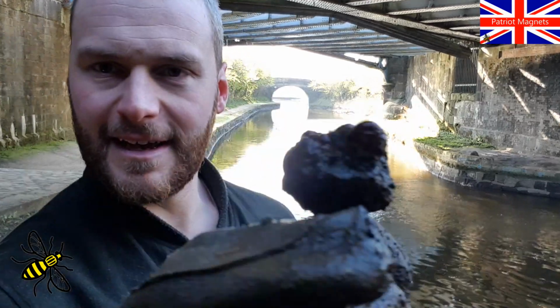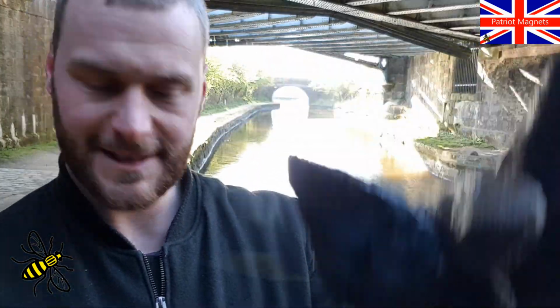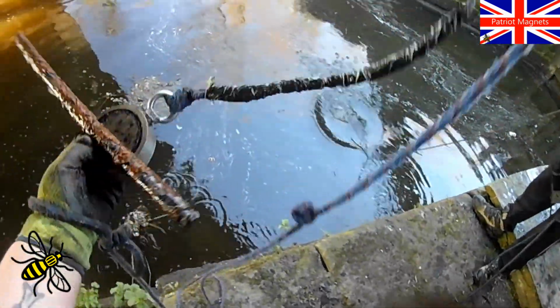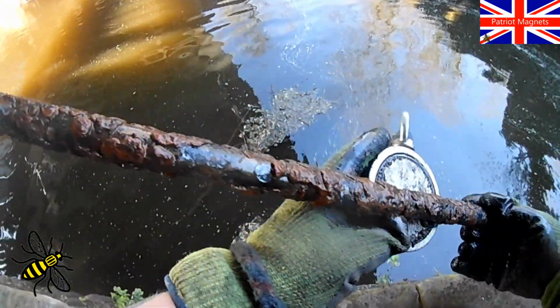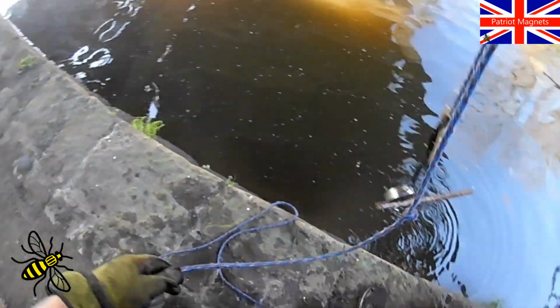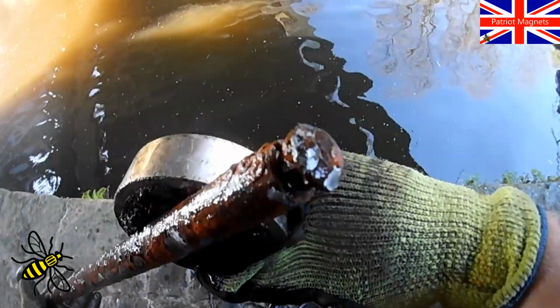Nice. Right. Found loads of these little rivets that have obviously fallen off the bridge when it's been built. Found this blue disc. Clean that up, see what it is. And a little ratchet bolt. Good day. That's got a weird end. Nice bar here. Another one of these poles with a circular end.